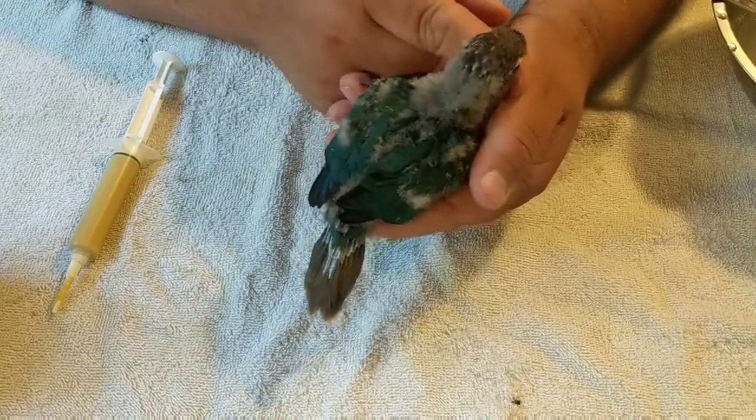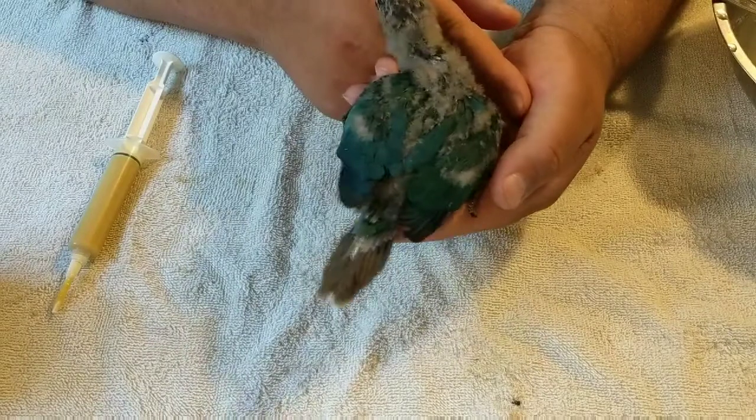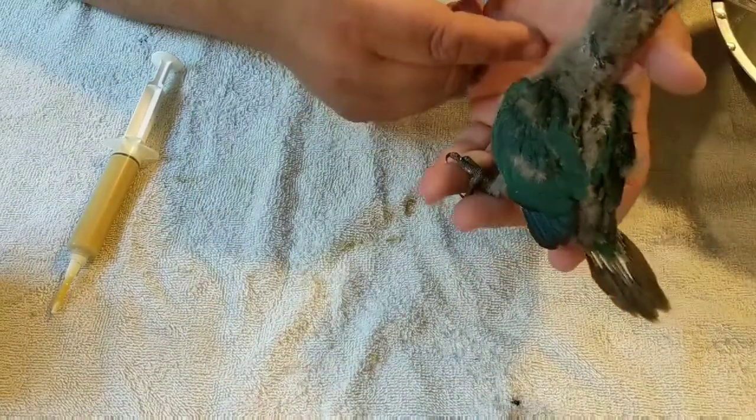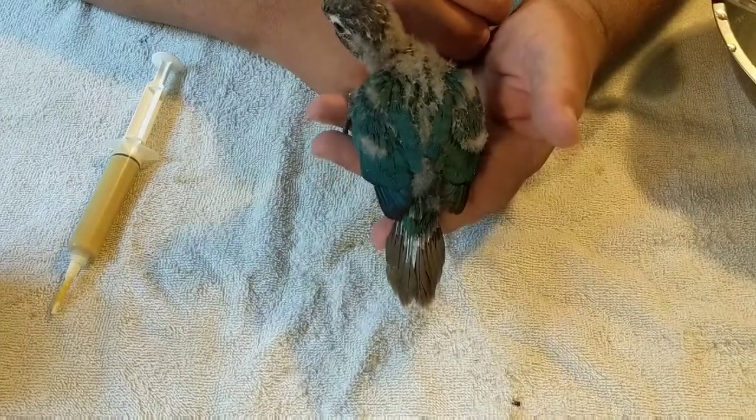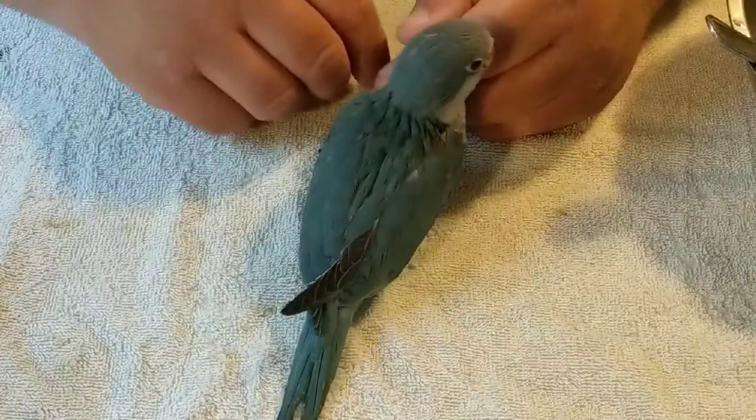But Moose has had a twisted beak since birth, and so a veterinarian does that for us when it needs to be done. Well, this is a little green cheek conure. Isn't he adorable?